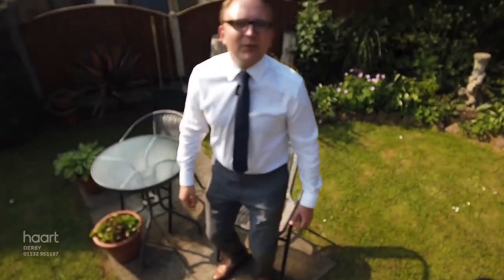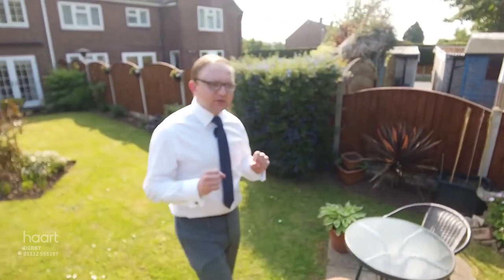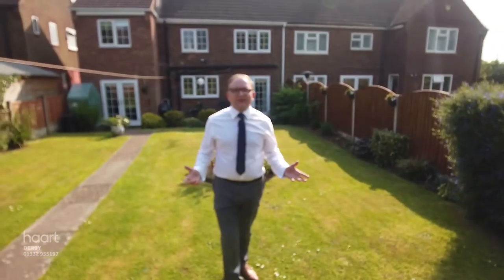Welcome into the garden, where this house really just keeps on giving. You can see there's lots of different seating areas. If you are green fingered, there's plenty of plants and shrubs to enjoy. More than anything, look at the space outside.